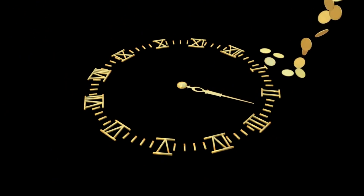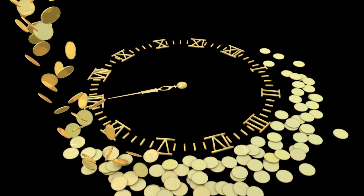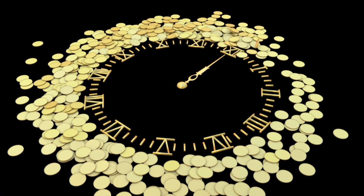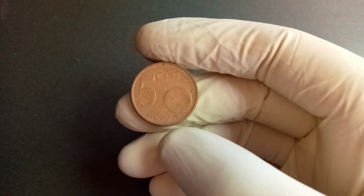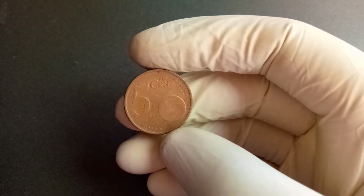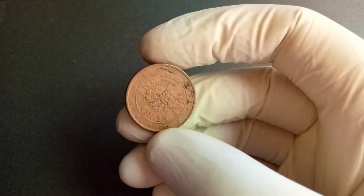Today, we're diving into one of the most unexpected and fascinating stories in the world of coin collecting, the tale of the 2004 no-mint mark 5-cent coin. This is not just any nickel. This is a coin that has defied expectations, sparked excitement among numismatists, and sold for an unbelievable $40,968 at auction. So how did a simple 5-cent coin become so valuable? Grab your magnifying glass and settle in, because we're uncovering every detail behind this numismatic marvel.